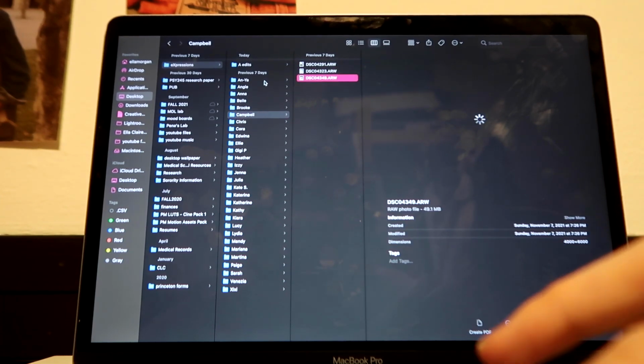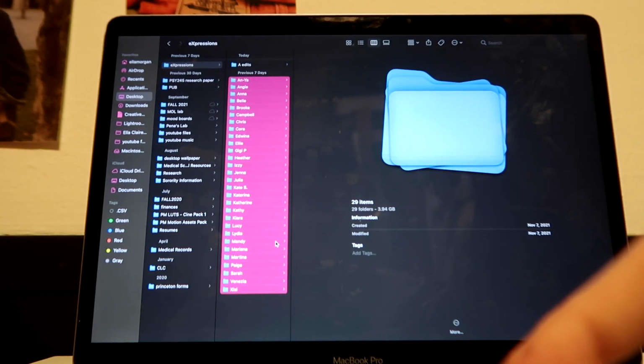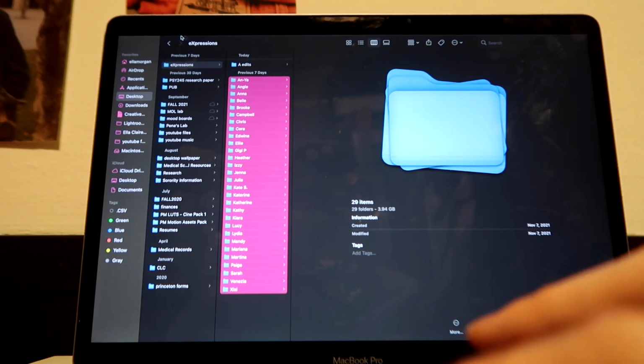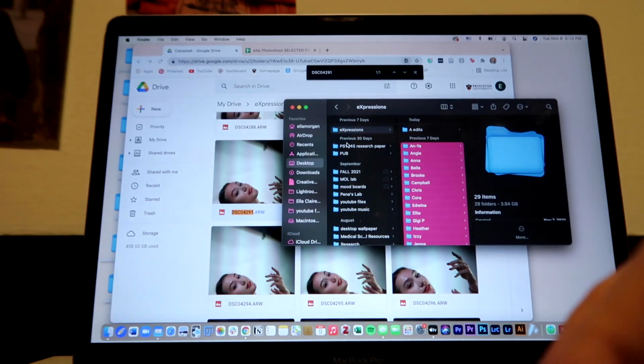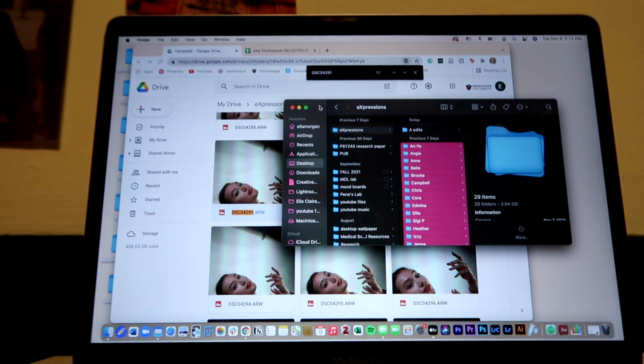Then I was able to import all of these separate folders into Lightroom. It's 3.9 gigabytes rather than the like 100 gigabytes that the 1,700 photos I took would have taken up if I imported that all into Lightroom. So this just makes it much faster because Lightroom doesn't have to do all the heavy lifting, and instead I'm only importing the photos that I'm actually gonna edit. So then we open up Lightroom.